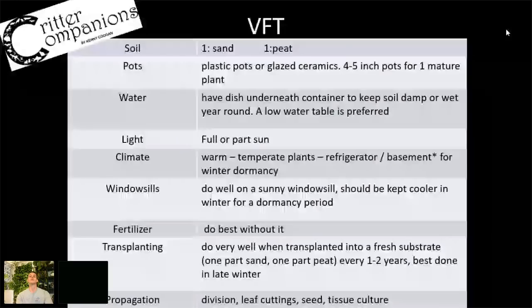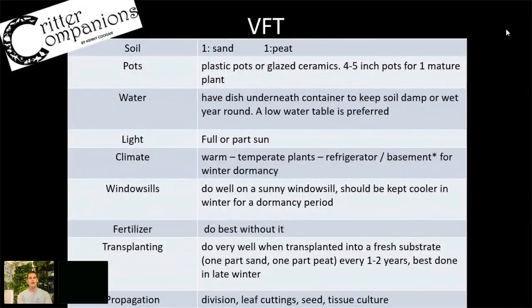To care for Venus flytraps, the soil needs to be 1 part sand, 1 part peat. They like to be sitting in water year-round. They like to have a low water table, which means they like to be sitting in 1/8 inch of distilled water or rainwater year-round. If you give them too much, the roots will rot out. If you dry them out, they'll also die.